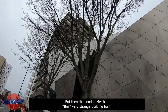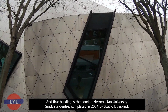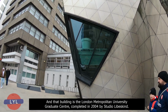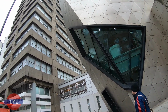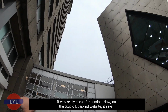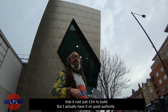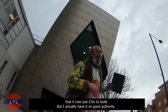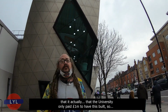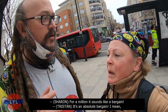But then the London Met had this very strange building built, and that building is the London Metropolitan University Graduate Centre, completed in 2004 by Studio Libeskind. It was really cheap for London. Now, on the Studio Libeskind website, it says that it cost just £3 million to build. But I have it on good authority that the university only paid £1 million to have this built. So I don't know how the website says that it cost £3 million. For £1 million, it sounds like a bargain.